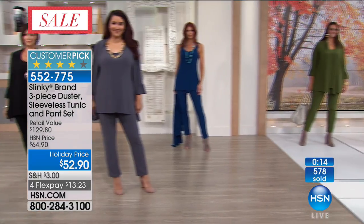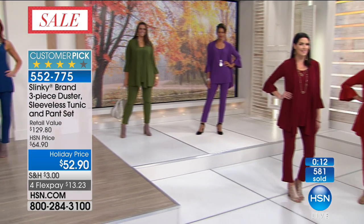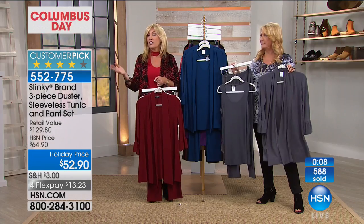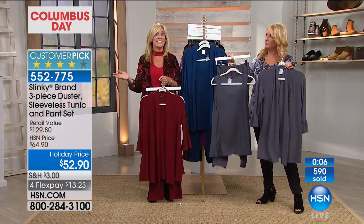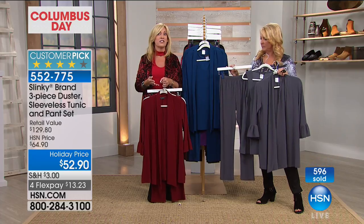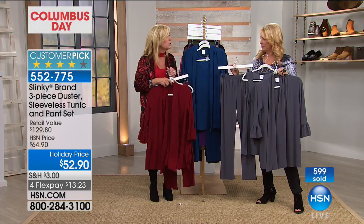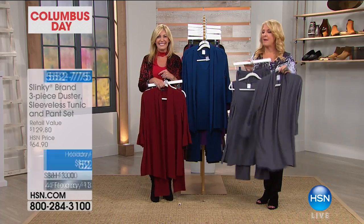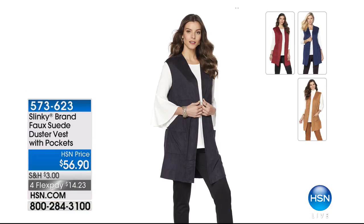And you can go on HSN.com and get the pant for $44, the sleeveless tunic for $46, the jacket or dusters run from $59 to $69, or for $7 less than the duster, you're getting the three-piece set. Can we go through colors? No, we can't, unfortunately. But you can see all the colors on .com. And again, just stay on the line. We appreciate your patience on this one.